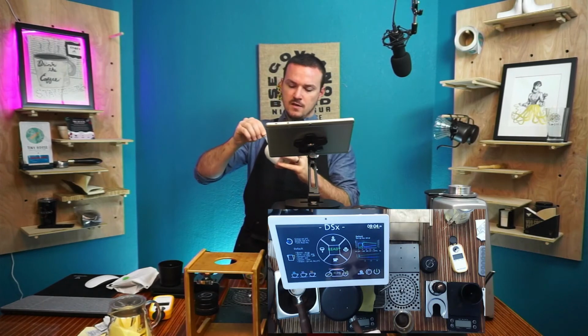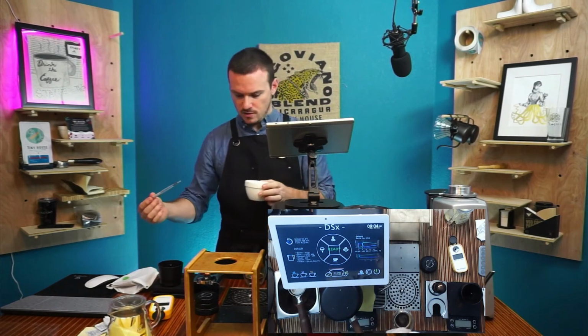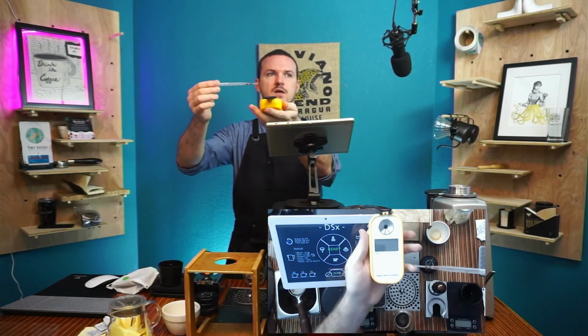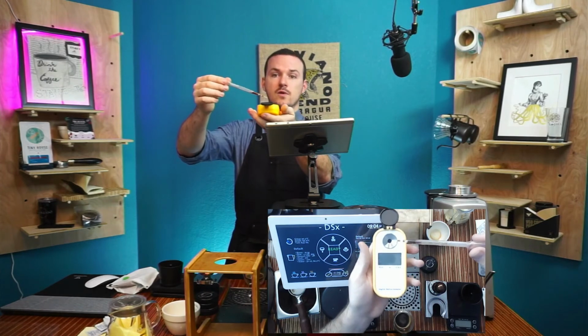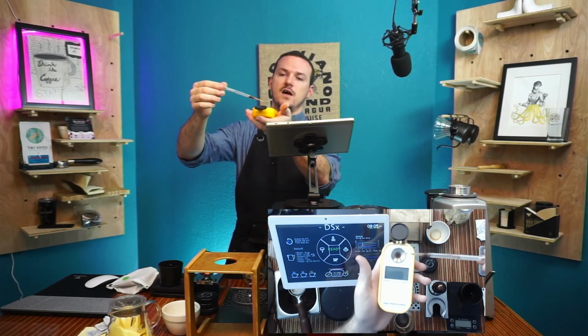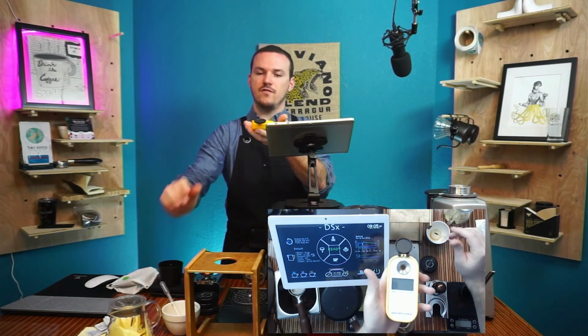Okay, and we're gonna take the cooled down solution. We're gonna place, let's see, can you even see? You cannot see the refractometer right now. Okay, there we go. And now we're going to place 3 to 5 drops. 1, 2, 3, 4, 5. Perfect. 3 to 5 drops in there.